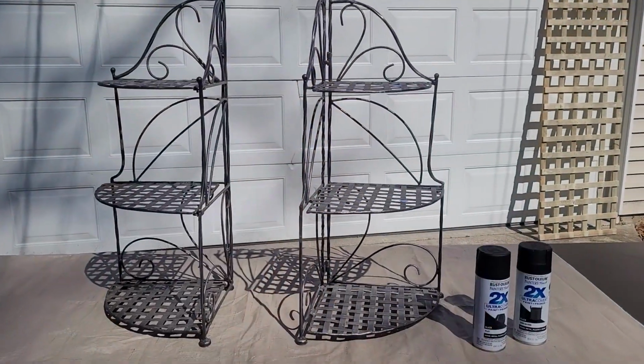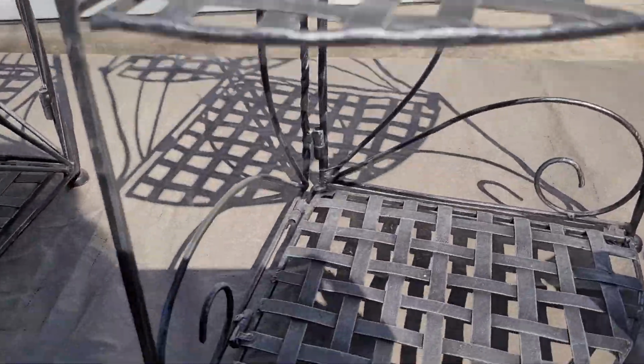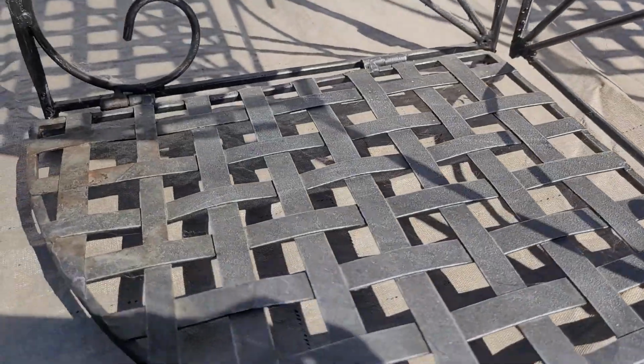So I have 2 wooden large folding shelves, and then I have 2 metal racks that I found at my local thrift store. They have a little bit of rust on them. They just needed to be cleaned up really good, and I spray painted those black. I sealed those in with some clear spray paint, and they look amazing.